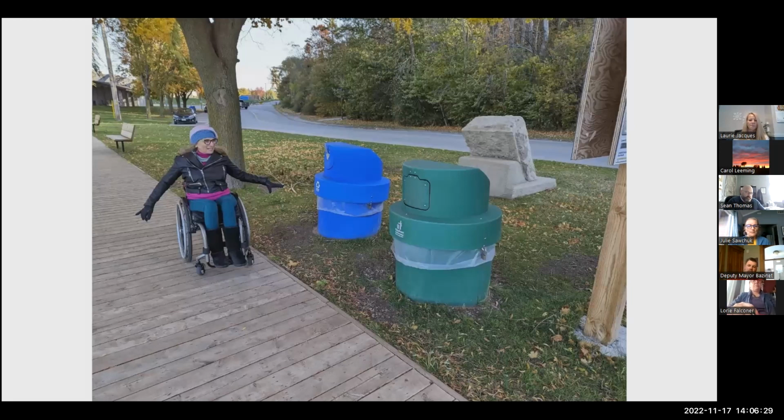In future designs, I'd love to see the garbage and recycling receptacles a little bit closer to the boardwalk, because then I can get to them a little bit more easily, and I'm more likely to put my garbage where it belongs. Not that I'm going to drop it on the ground, but you never know.